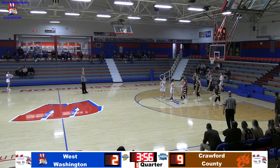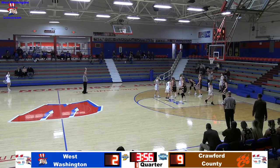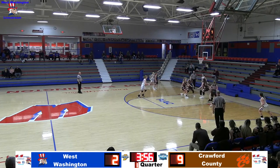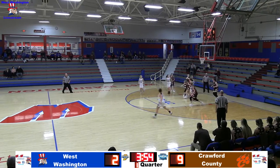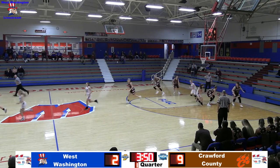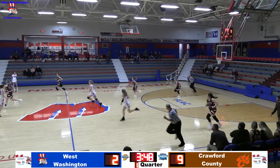And this is a heck of a defensive game plan here by Crawford. They are being aggressive and attacking the ball handler. Good pass inside. McKenzie can't get the layup to go. Battle for the rebound. She gets it back. No good. And Crawford will control this rebound with Kirst getting it.